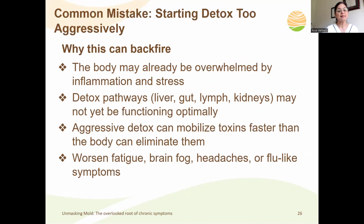So as I mentioned, there are things that can actually create backfire. For example, if we start detoxing someone very aggressively, thinking more is better. Dose is the key that makes poison versus medicine. So if the body's already overwhelmed with inflammation and stress, you can't just put in more binders and just get them treated for mold. It has to be very systemic.